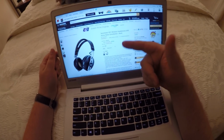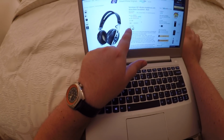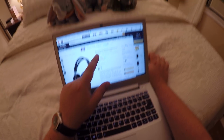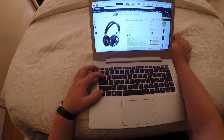Notice I have headphones. The Sennheiser HD1 wireless headphone with active noise cancelling. Now these are basically the Sennheiser Momentums, but wireless, and $200. So instead of $400, which is usually $300, now they're $200. So $100 off Momentum wireless, essentially. And they're damn fucking sexy.